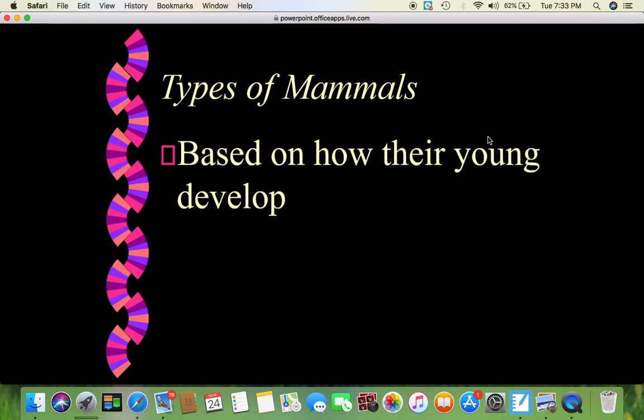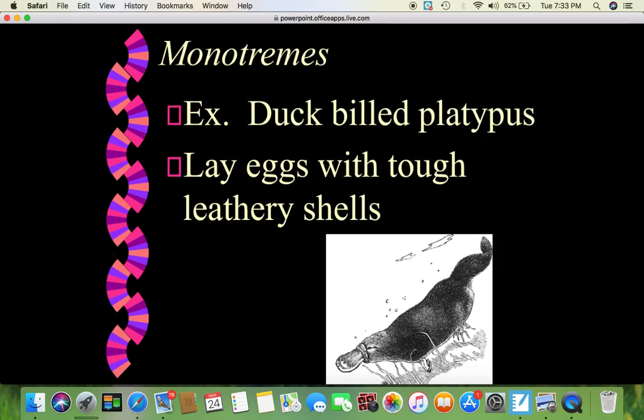Types of mammals and how their young are developed. The first one is monotremes. These are mammals that lay eggs. You guys are probably familiar with the duck-billed platypus, and there's also a thing called an echidna, which is kind of a porcupine-looking thing with kind of a weird-looking snout, and it also lays eggs. But these things are going to lay leathery shelled eggs similar to reptiles, and they'll guard them, they'll protect them. Then they're going to hatch, and then they'll take care of their young.